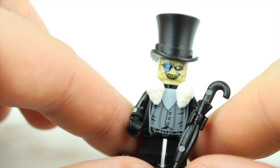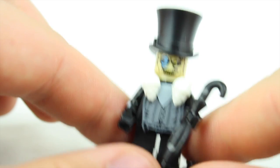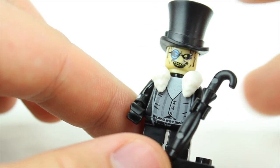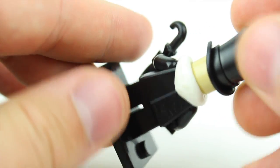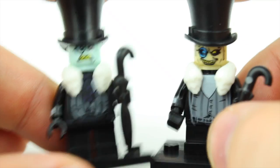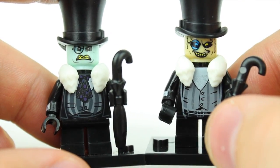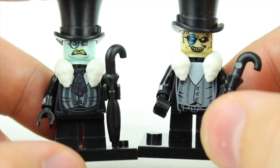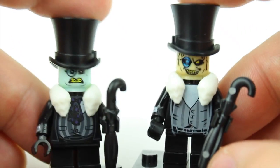This Penguin looks disgusting, but in a good way. I mean, you look at him, he looks like he's hanging out in the sewers and just terrifying my dreams at night. He's got that real creepy look to him, a creepy smile. And you can see what I'm talking about when comparing the old one, the original one. They changed up the paint scheme, changed up the head, and it looks a lot more menacing and just grimier as an overall figure.